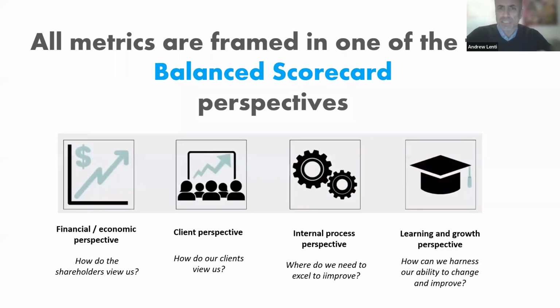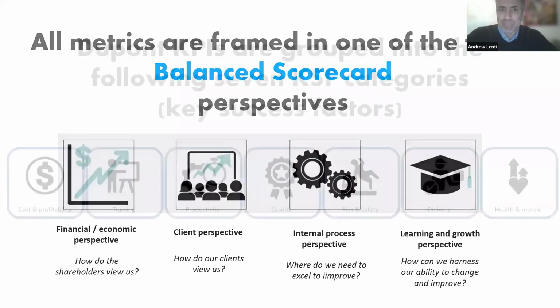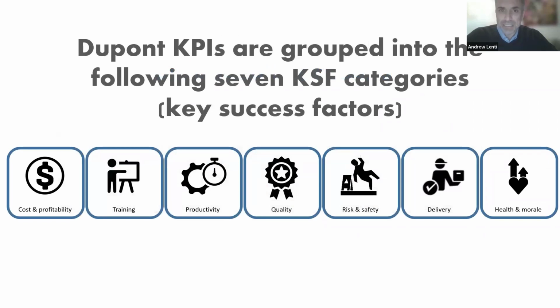So this is the first starting point as you start architecting a portfolio of KPIs. The next thing you're going to do, as you go to the next level, is ask what the key success factors of the KPIs are. This can change per company, and per methodology, depending on who the leadership team is. These are the 7 key success factors or KPI categories that we chose for Dupont: cost and profitability KPIs, training, productivity, quality, risk and safety, delivery, and last, health and morale.